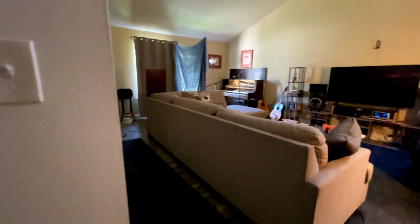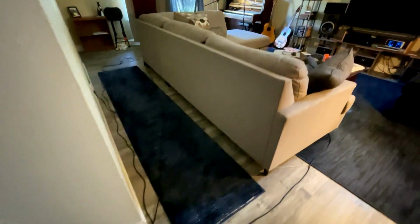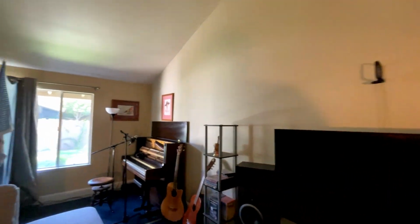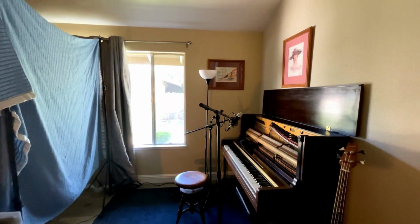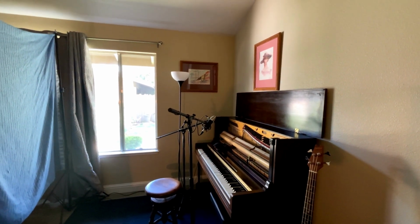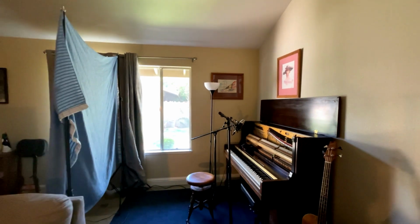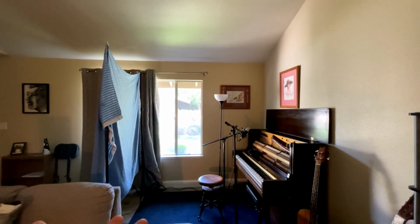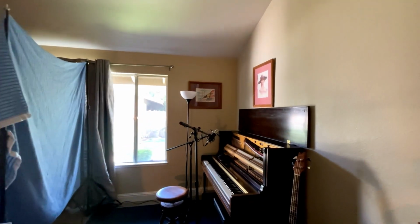So I've got the mic cables running through the living room, running through here. And I've got my piano cover taken off. And this is the piano that Bob Hunsinger and his wife donated to me. They wanted to get it to a musician out of their house. And so voila, here it is in my house. Thank you, Hunsinger family. And so I'm recording a CD for them to have in their house to have this piano in audio format.